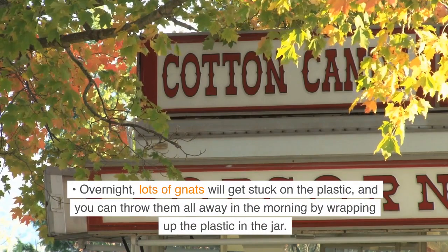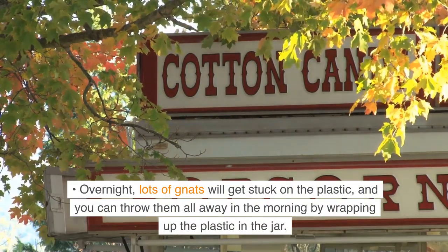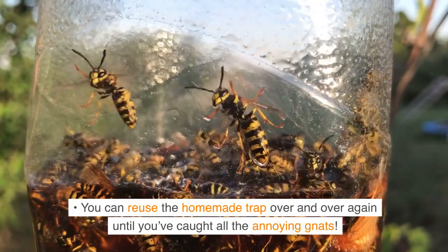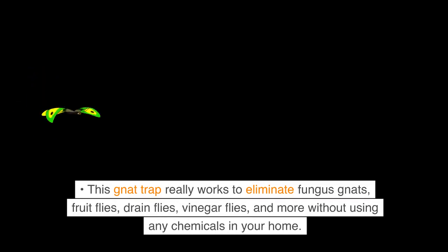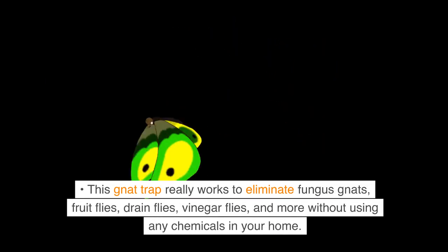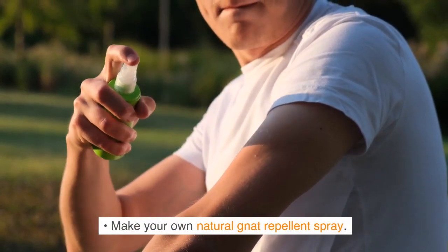Overnight, lots of gnats will get stuck on the plastic, and you can throw them all away in the morning by wrapping up the plastic in the jar. You can reuse the homemade trap over and over again until you've caught all the annoying gnats. This gnat trap really works to eliminate fungus gnats, fruit flies, drain flies, vinegar flies, and more without using any chemicals in your home.